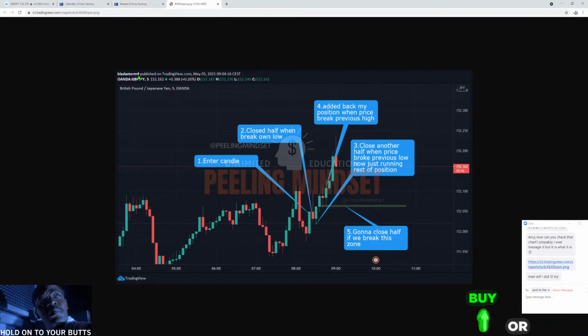Okay, so Blades Storm 9. Entry was here. This is in 5 minutes. Entry was after the break of the high. If the entry was on the break of the high, that makes sense. Close another half when price broke previous low. So what time frame is it? 5.